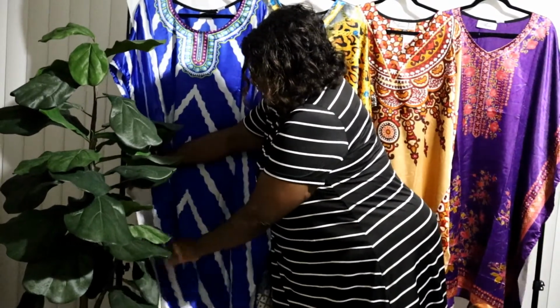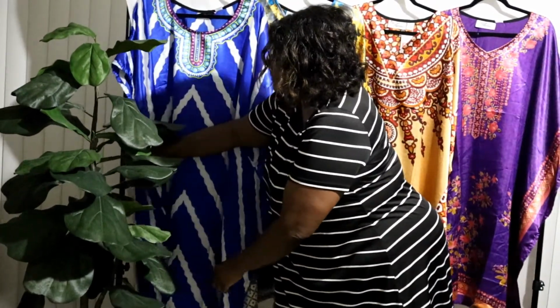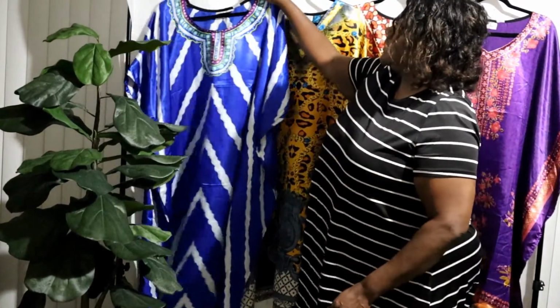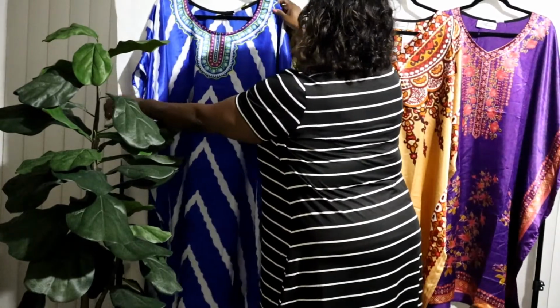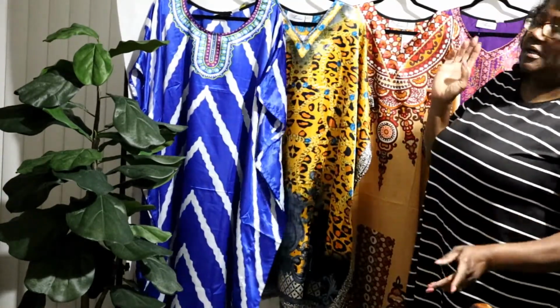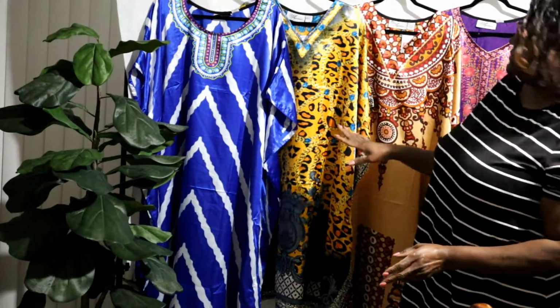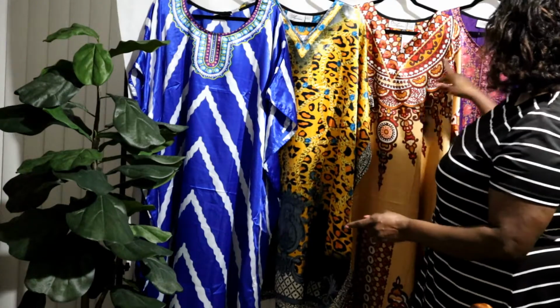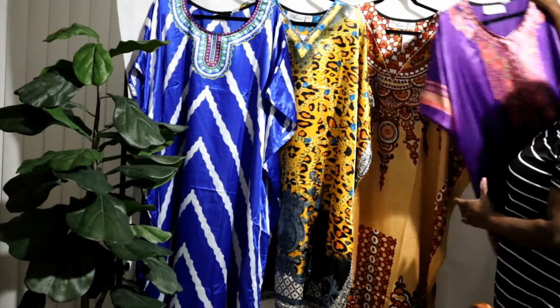I wanted to show y'all what I got for my birthday. Not much. My birthday was last month, and when I'm at home and lounging around, I like to be comfortable. So I found these, we call them moo-moos, caftans, whatever. I found 4 of them. 2 of them are short.